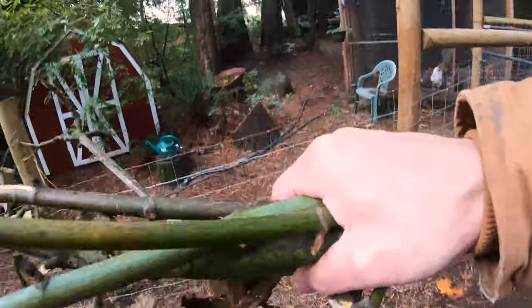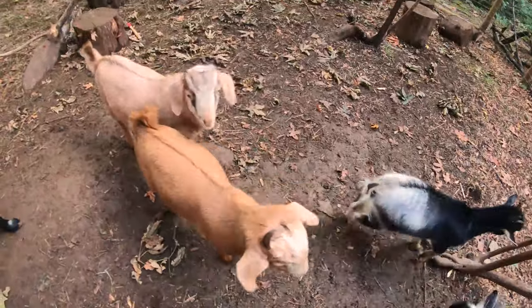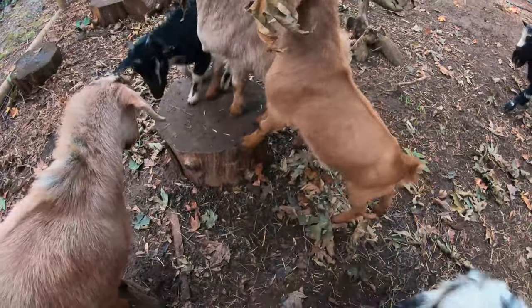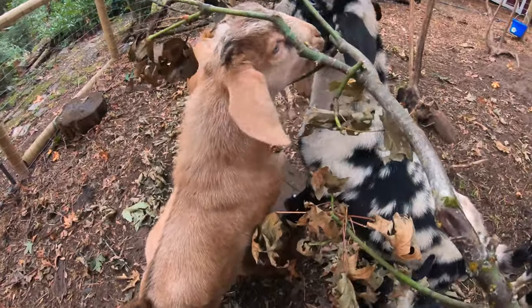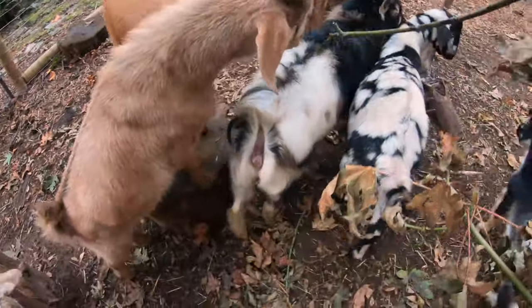Excuse me, goats. Looks like you missed a few. Old leaves just aren't as interesting as the new ones. Okay.